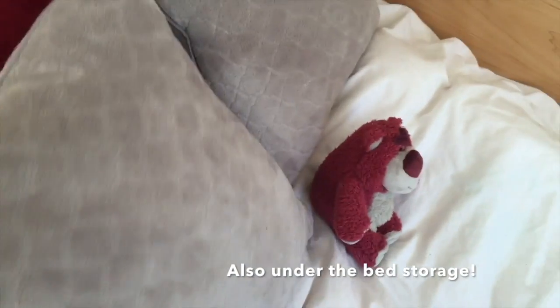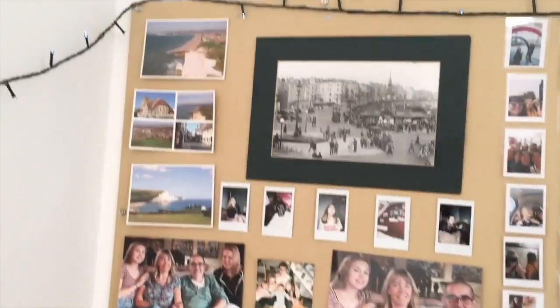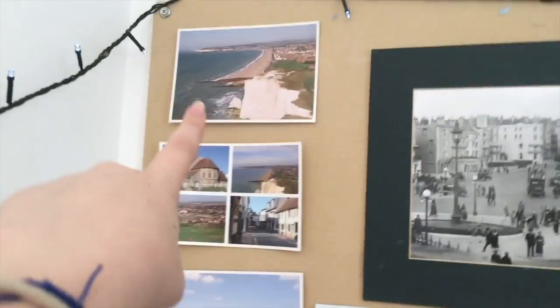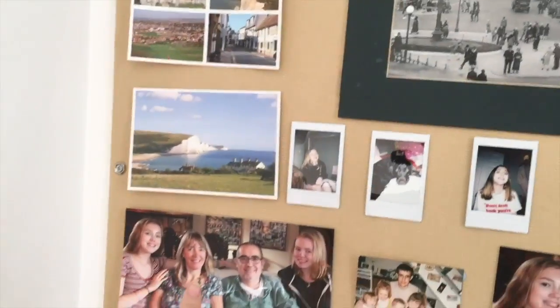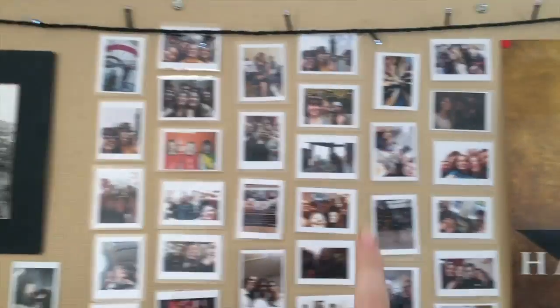This is my bedside table. It's a standard single bed, but I just have these two nice Primark cushions on the top. This is my pin board. I've just got some photos from home here, my family, my friends, and lots of photos of my friends.